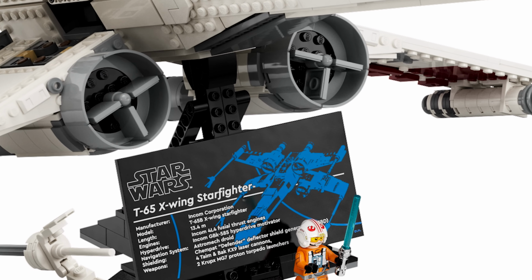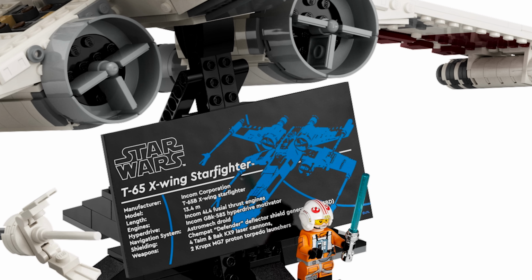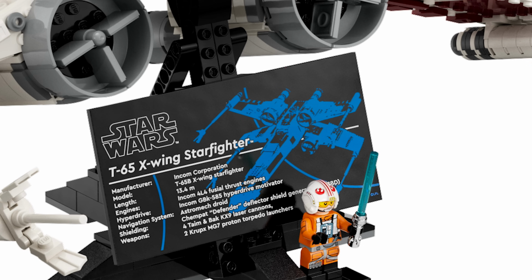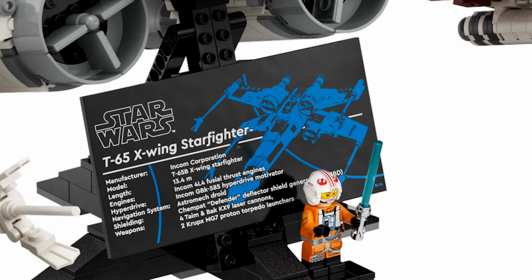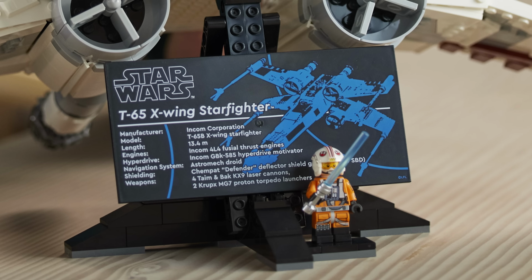But the final area that they did go the extra mile in, maybe in more ways than one, was the display card on this set. This was the first UCS set to have a printed display plaque. That was awesome. Like, we have been asking for that for years, and to see them finally deliver was amazing. I think it is far better than the stickers that we had.